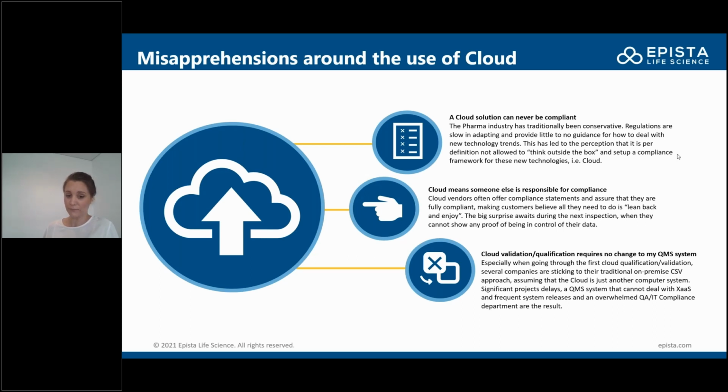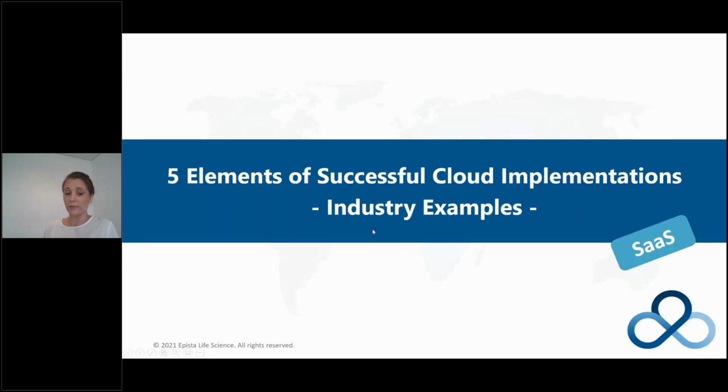So those are three key aspects that a lot of our customers are struggling with when they want to take that step into the cloud. And this is why we've decided to do this webinar and share 5 key elements for a successful cloud implementation. So we really want to show what we've been doing, what we've been seeing, and where we've gotten really good experience with certain tools, with certain methodologies to make sure that the jump into the cloud, the first cloud implementation that you're going through, or even maybe the second or third, is a success.